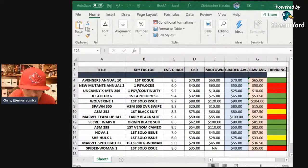I put down 80. Okay, we got $88 from CBR, 120 from Midtown. So again, that might be a little bloated because the graded average is 90. Raw average just over 100, but graded average is 90. And again, there might be some outliers there in that graded average from a 2018 sale, where maybe this book has picked up steam over the last couple of years. So again, graded average being at 90.